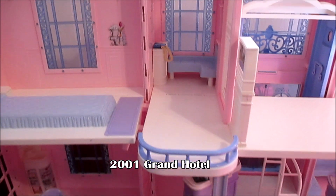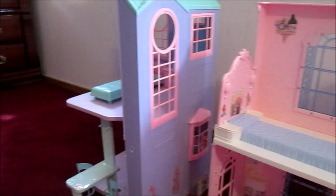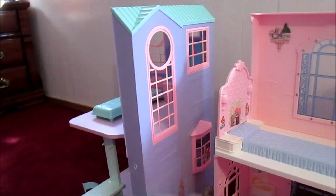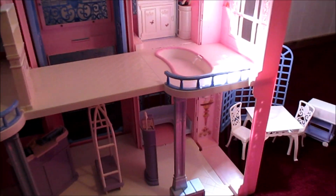So this is the Grand Hotel, which, as I said, I got for my 12th birthday. And at first I was leaning more towards the house because I thought it had more practical value, but then I figured I could use this hotel for whatever I wanted, and most of the time it wasn't a hotel, most of the time it was a house.